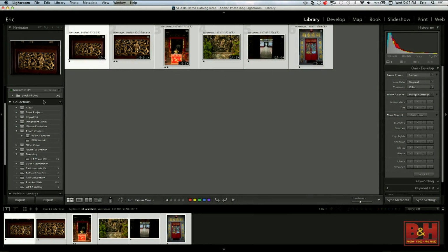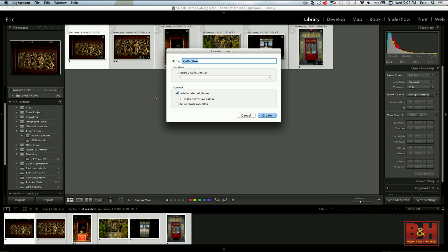If you were to do Command A right now, and then go down to your collections panel, and if you wanted to make a new collection, you could just click on the collection here and say create a collection, and you could give it a name. And if you wanted to go inside a collection set, you could click on this box, and if you wanted to include the selected photos, you could have that box checked, and then this collection you create is going to go into your collections here.